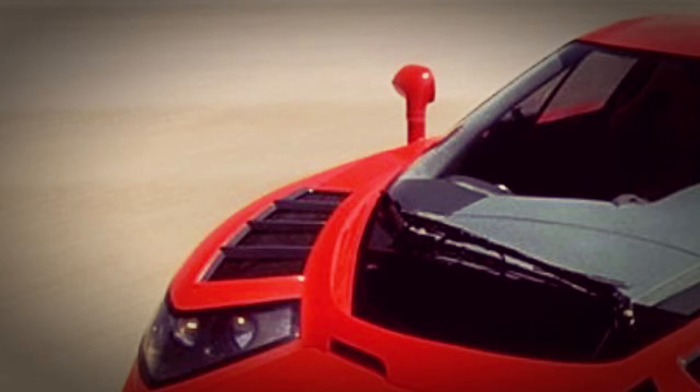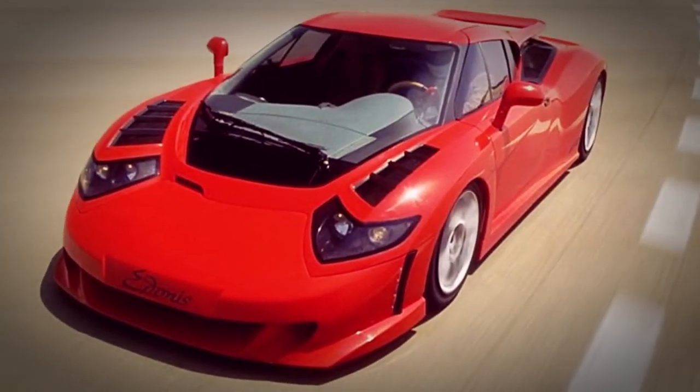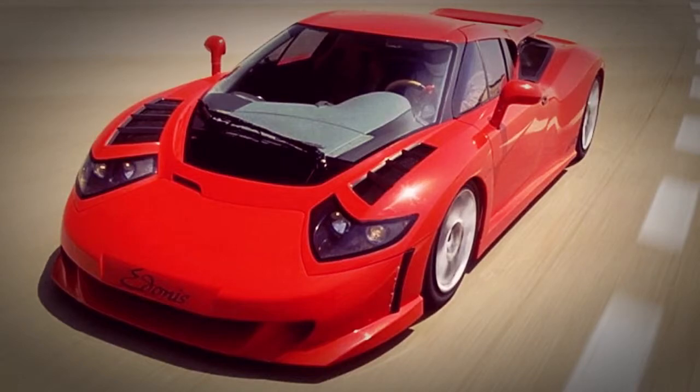A clean EB-110 GT is going up for sale in March for about $1 million. While this isn't an original Bugatti, it has authentic Bugatti credentials.